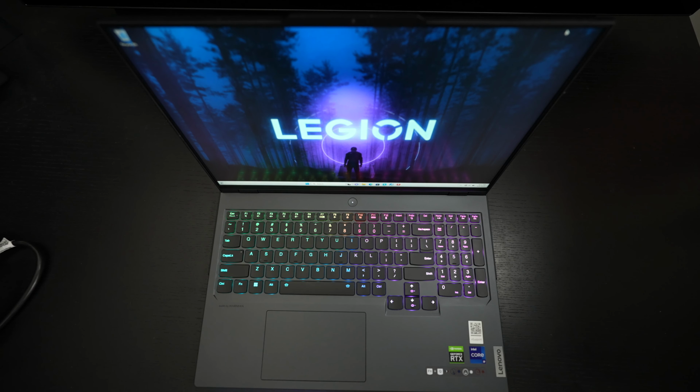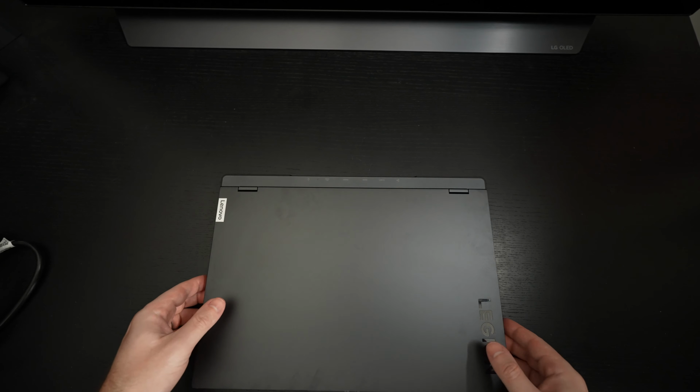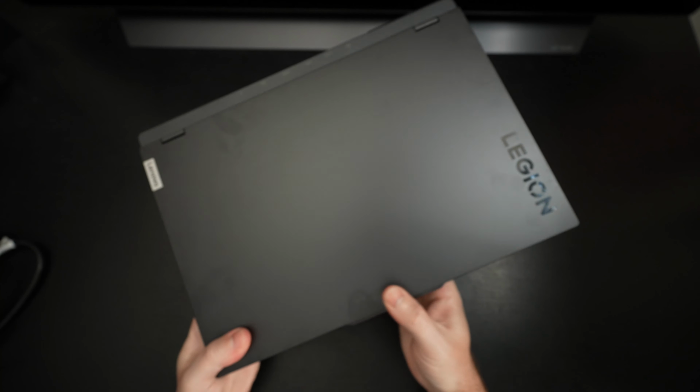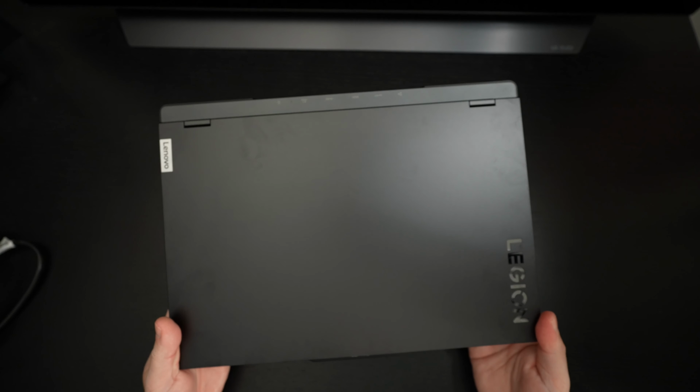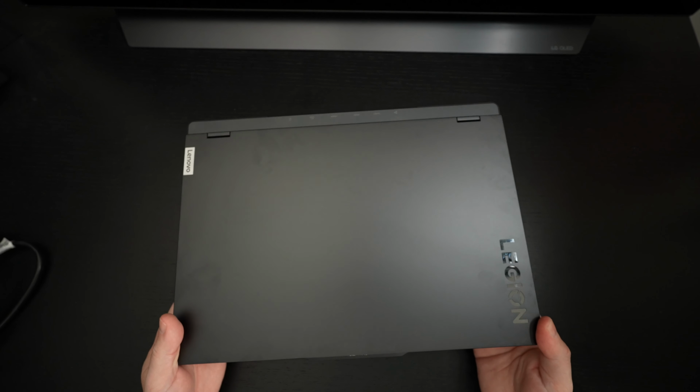The RAM is upgradable, for those of you that are wondering. And the NVMe speeds on here should be excellent. There are 2 slots. Only one is presently occupied. Again, I'm just excited to put this to work, see what it can do. But I'm expecting that we may be able to get 4K gaming to an external monitor out of this in a way that is actually enjoyable.